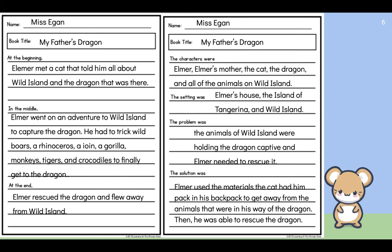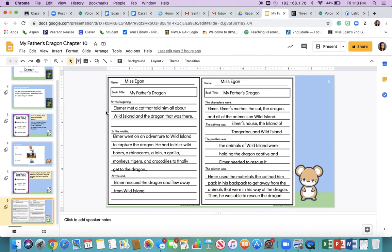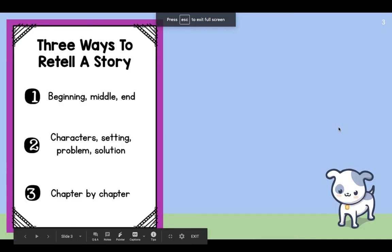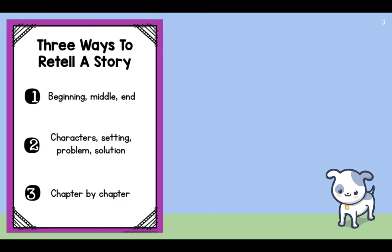Okay, so what we did here is we looked at two specific ways. We already have the third one done from our chapter summaries. So we looked at 3 different ways that we can retell a story. You can think of these ways when you're retelling a story to a family member, a friend, a sibling, okay? And you can either retell a story by sharing the beginning, middle, end, by sharing the problem, setting, character, and solution, or by going through it chapter by chapter.